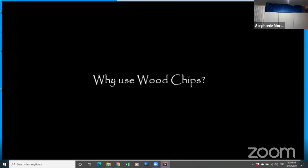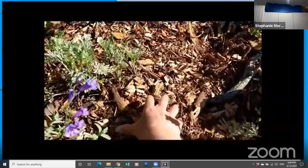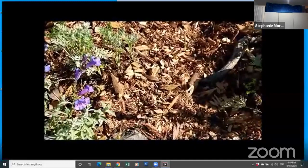I wanted to mention the importance of a thick layer of wood chip mulch for the native plant garden. What I have here are wood chips that I got for free from a local arborist. I use about a 4 to 6 inch layer minimum of wood chips in my native plant garden.